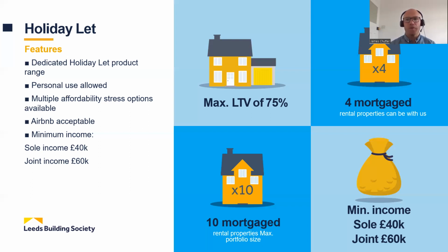We've also changed our minimum income requirement. This minimum income requirement is the only one that we have across our investment segment. For holiday lets and HMOs, we don't have any minimum income requirement, whereas we do for holiday lets, which is 40,000 for sole income, and for joint income it's 60,000.